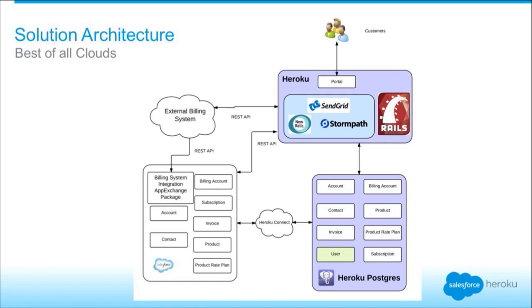The other advantage you can see on Heroku is that we use add-ons. This is something that we highly recommend to the customer every time, because the Salesforce ecosystem and the Heroku ecosystem both have a great marketplace of add-ons that can be leveraged for building out a complex solution. So here we use the Stormpath add-on for user management. We use the SendGrid add-on for managing all the email communications. And we use New Relic specifically for monitoring as well as scaling the infrastructure on the Heroku platform.